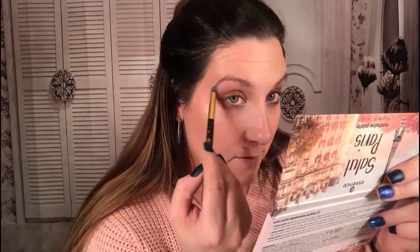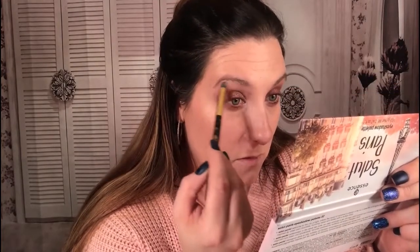But yeah, I really like this so far. I'm just trying to make sure I don't put too much. So I'm going to take that same color and go right under the brow bone. That looks really nice. Yeah, I really like that.